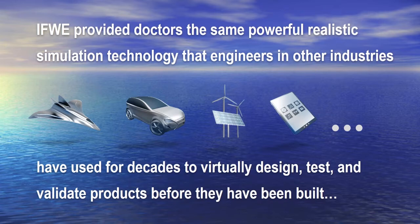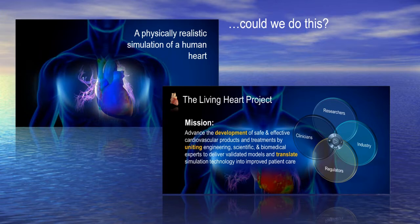We know that people can test cars and trains and planes and everything else that we build on the computer, but doctors are still left with one-dimensional scans and maybe 2D images, and they don't have any access to all of the technology we provide to everyone else. And so with that question, I thought, could we do this? Could we really build a physically realistic simulation of the human heart? And that was the inspiration behind forming the Living Heart Project.